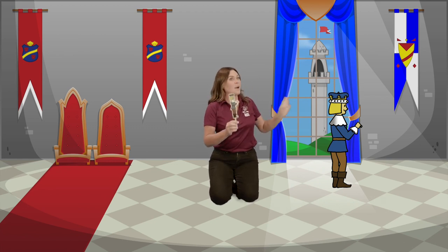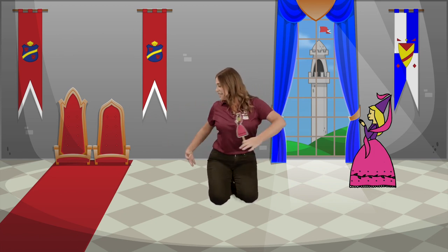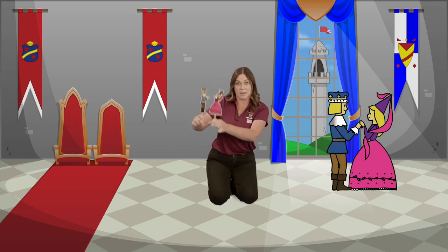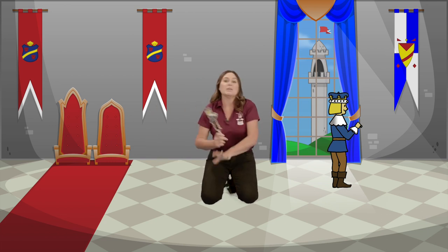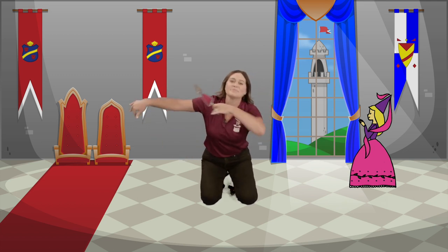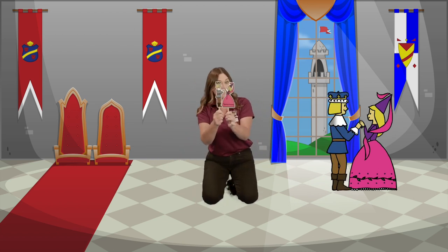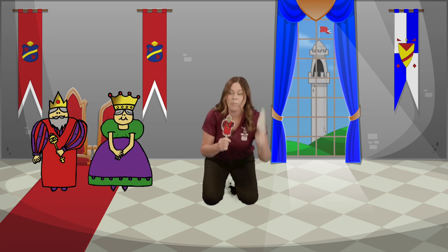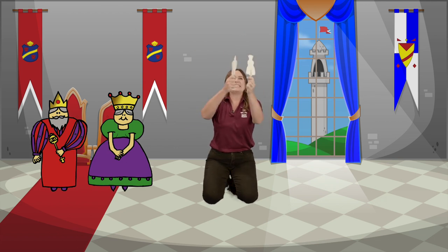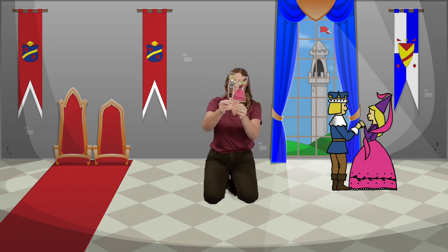We're in the ballroom. Do you see the prince dancing? And her princess, do you hear her dancing around in her dress? Sometimes she comes together and she dances with the prince. The prince likes to bow, he bows the other way, and then he dances with the princess. Can you hear how she dances? Do you hear the king? The queen, he's lower, she's higher, and they like to dance together. He bows.